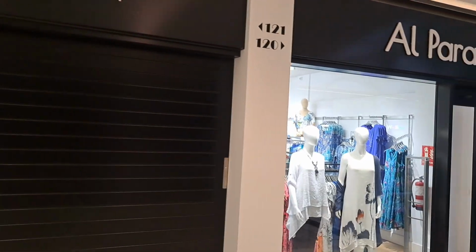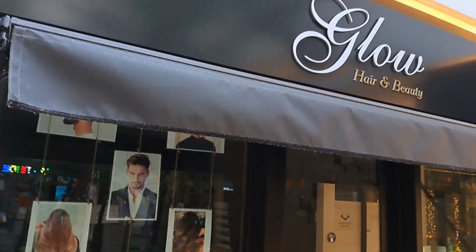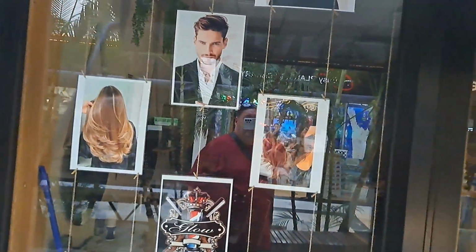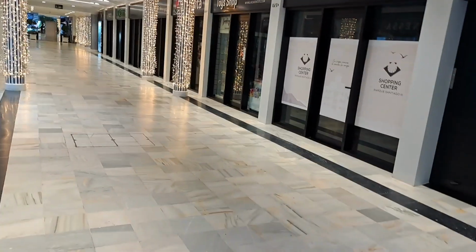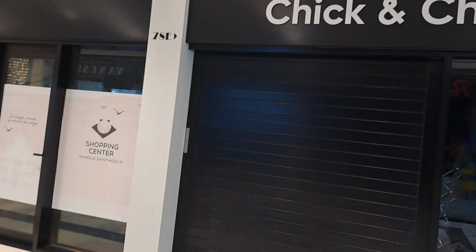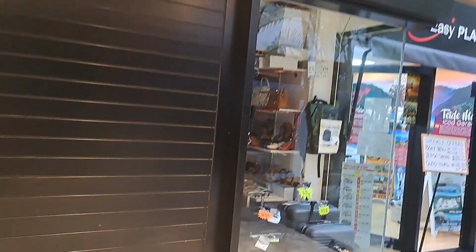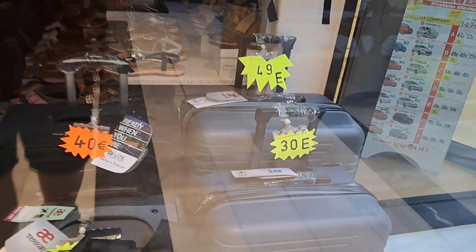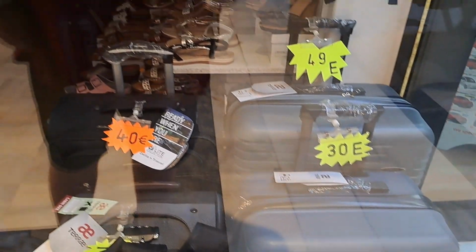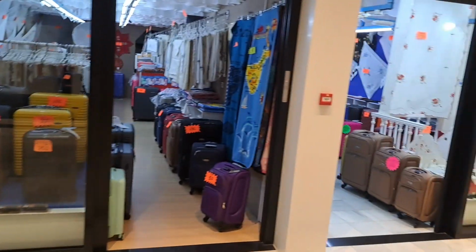Again, looking over here, Owl Paradise. Okay, there we go. There's Glow Hair and Beauty. Unisex salon. Gentlemen and ladies, welcome. And over the side, we have Chic and Cheap. Chic and Cheap in here. Wow, okay. That's a new one on me. Actually, those suitcases aren't too badly priced if you need a suitcase to carry stuff home with. Okay, so that's that bit. Again, more clothes shops and suitcases and that.